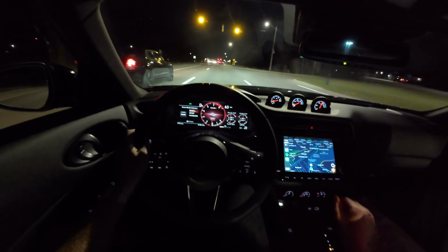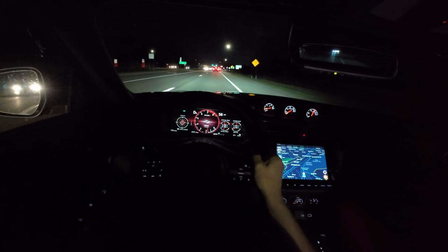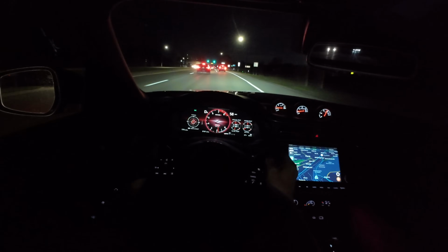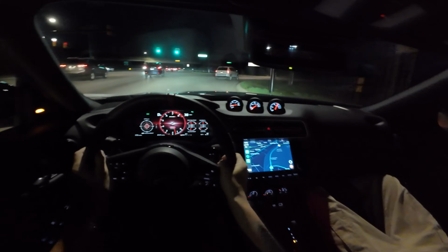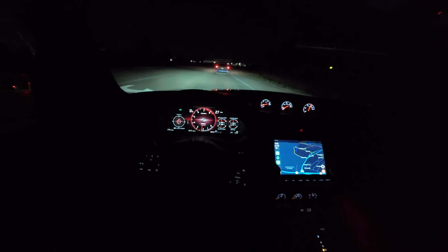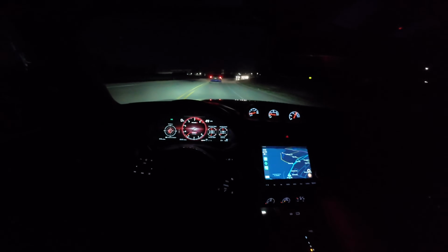All right, Sport Plus. 8th gear. 8th gear. Still. What about 7th if we come into some braking here? No. Is it going to downshift for us? No. Not at all. Okay. What if we go around a corner? Is it going to downshift? Nope. Oh, it did. Brief downshift. Took it like 15 seconds, but it did.